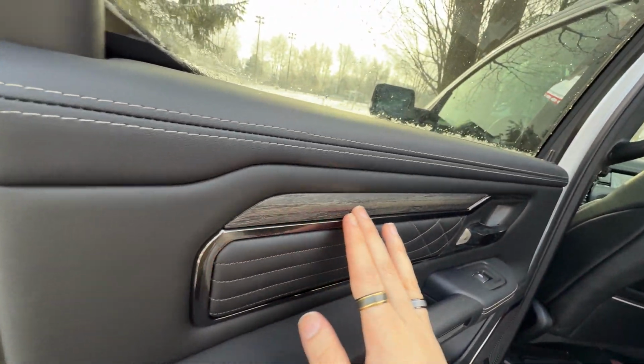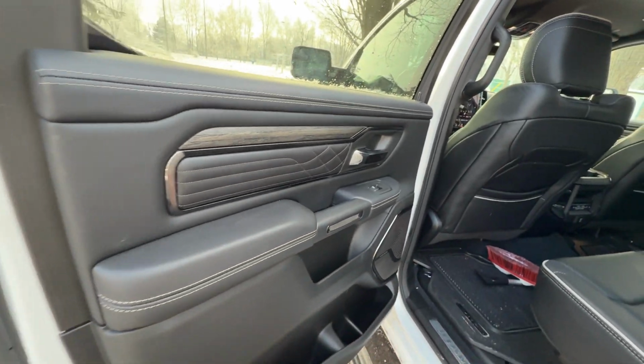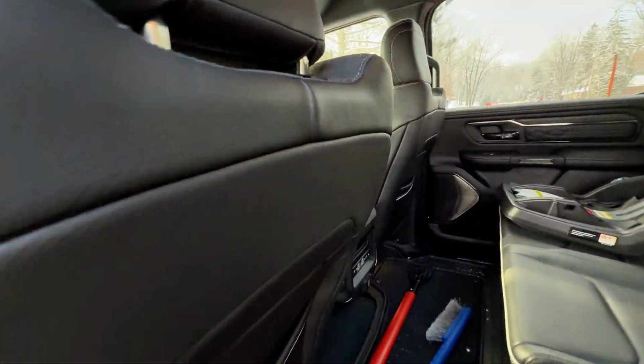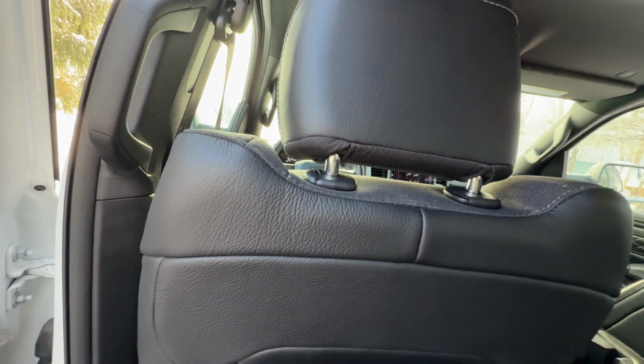It looks really good. But I like this open wood here. I like the trim here. Different leathers, different plastics, a good mix of stuff. We've got our Harman Kardon sound system speaker right there as well, and the nice Ram badge. But let's go ahead and jump in. Very easy, like I said, to get in, close the door.